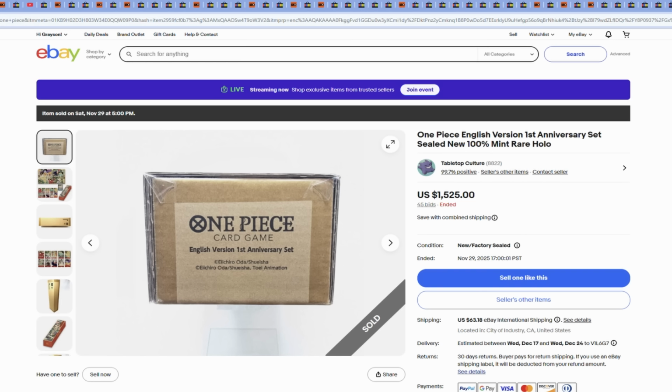Now, moving on, we have the first anniversary set here in English. This sold for $1,525. This seems extremely high because this was at what, like $900, $1,000 a week ago. Maybe some of these got bought during the TCGplayer sale, which is still ongoing, by the way. But yesterday, Friday, was the first day, and that's kind of the big day where most of the products move. So maybe that was going on there.